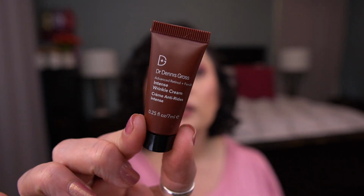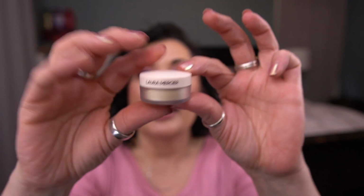Birthday gift to myself. I do have a couple of samples that came. I think this one came in a sample set, like all foil samples except for this one. Dr. Dennis Gross Advanced Retinol and Ferulic Intense Wrinkle Cream. This is what? 7 mils. And then I picked this one, I think, if you spent a certain amount of money, you could put this in for a freebie. The Laura Mercier Translucent Loose Setting Powder Ultra Blur. Teeny tiny little mini. So that is my Sephora haul.